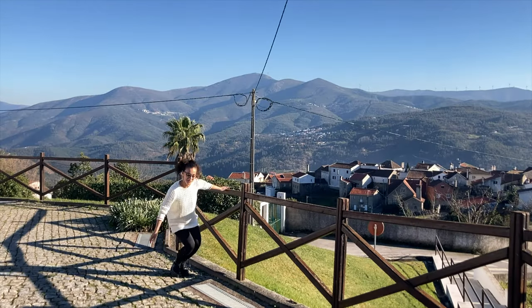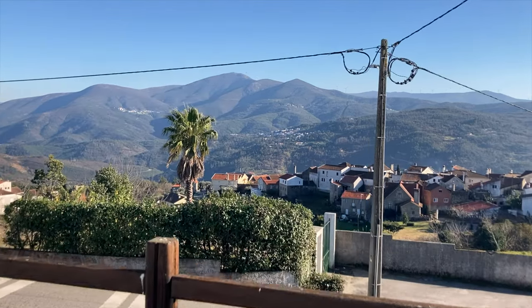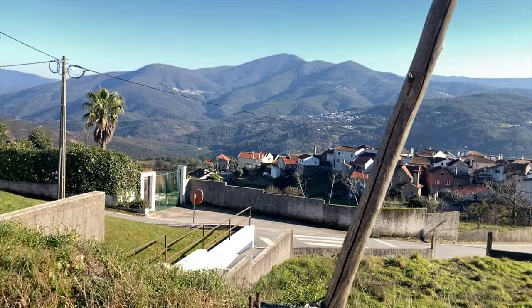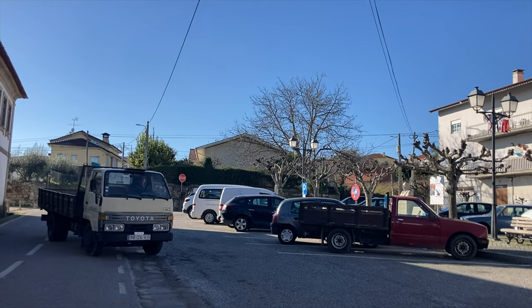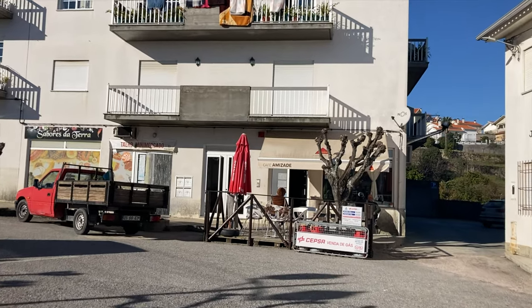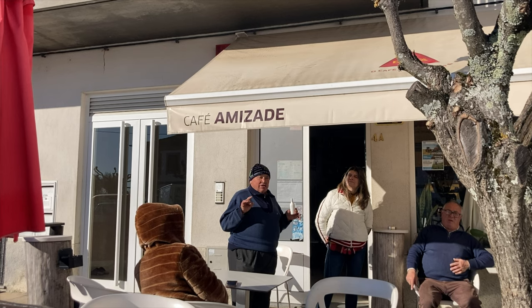I just want to tell you a little bit about the village. This is the village of Santa Ovaia. It is located 10 minutes from Oliveira do Hospital, less than an hour from the cities Coimbra and Viseu. And it has a direct bus connection that will take you all the way to Lisbon. It has all the basic necessities that you would need, like a cafe, community center, a small supermarket, bakery, and a bank nearby.